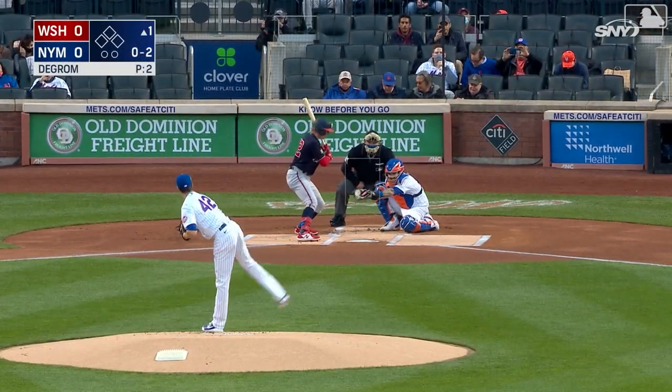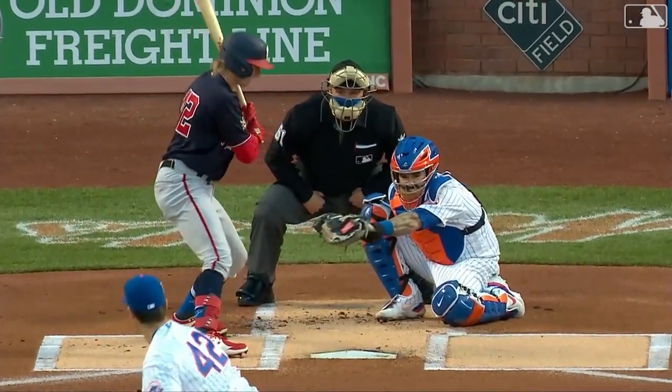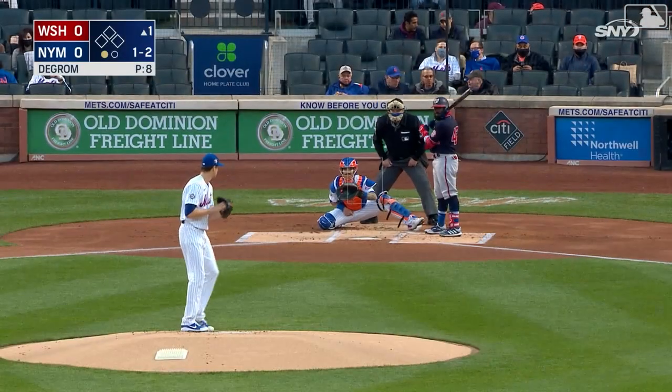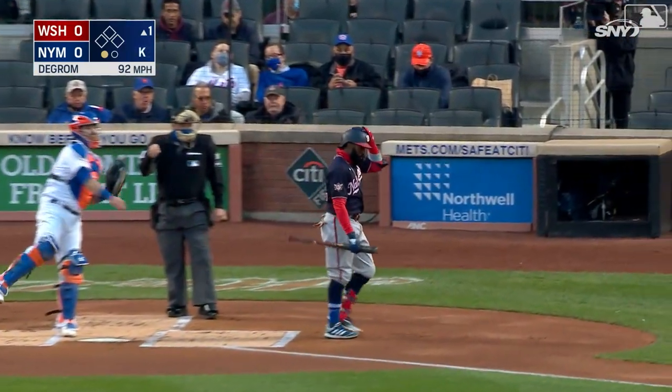Andrew Stevenson leads off. In there, strike three called. 100 miles an hour over the inside corner, and Stevenson caught looking. One up, one down. Josh Harrison will be the batter. And he strikes out Harrison, and deGrom's got back-to-back strikeouts to start the night.